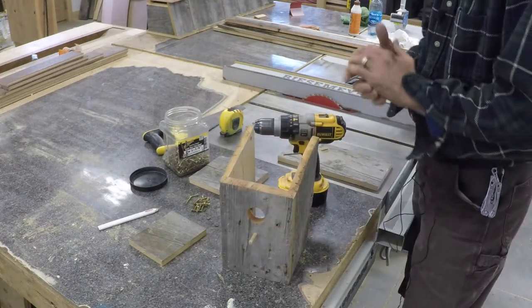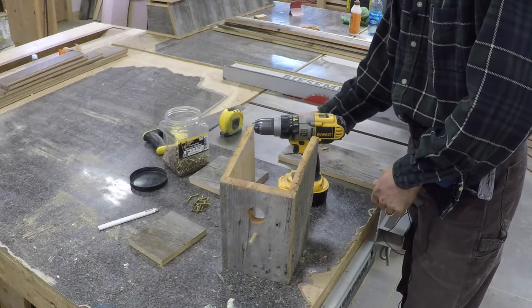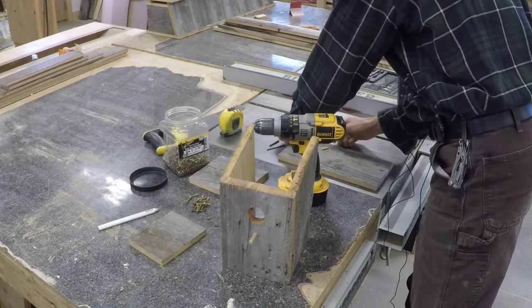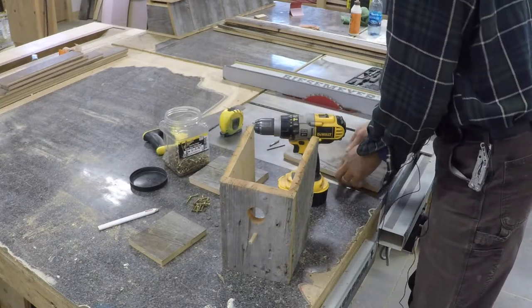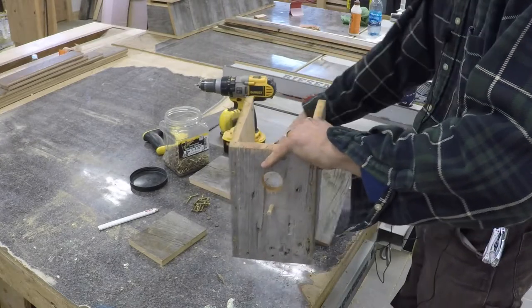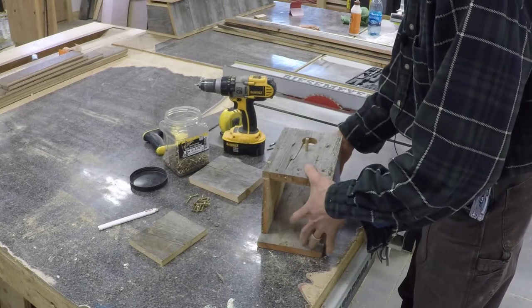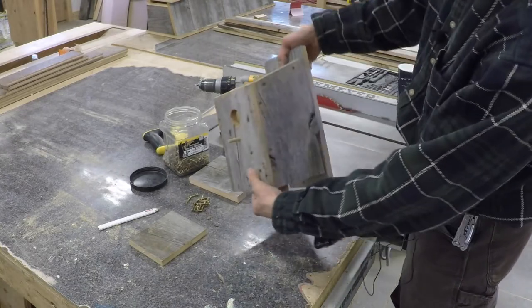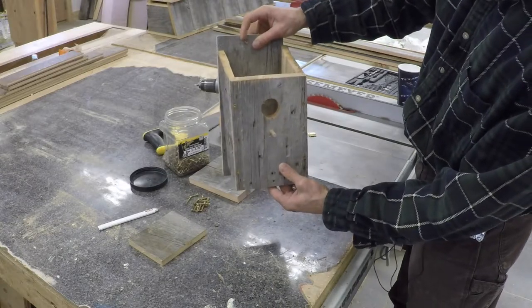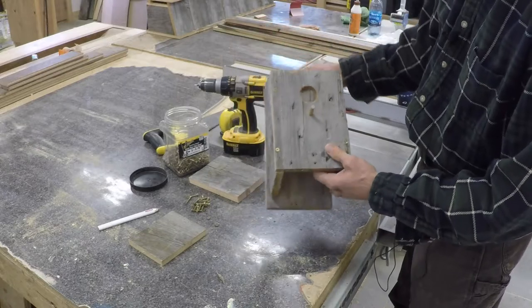So what I want to do now is put my back on. Move some of the stuff out of the way. It's good to have a clean work surface. As I mentioned earlier, it's good to have a taller back than a front. What that does is, once you have the top on, you have these areas on the top and on the bottom to be able to mount to a certain surface.